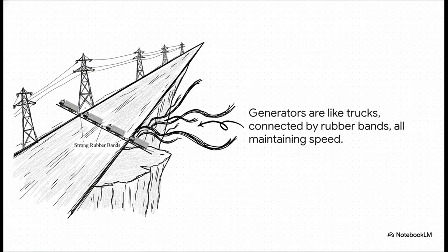I want you to imagine that every major power generator is a huge truck driving up a steep hill. Now, they're all tied together by these incredibly strong rubber bands, and here's the kicker: they all have to travel at the exact same speed. If even one truck suddenly speeds up or slams on the brakes, it puts a ton of stress on all those rubber bands. If they snap, the whole convoy goes crashing down. That, right there, is the challenge of grid stability.